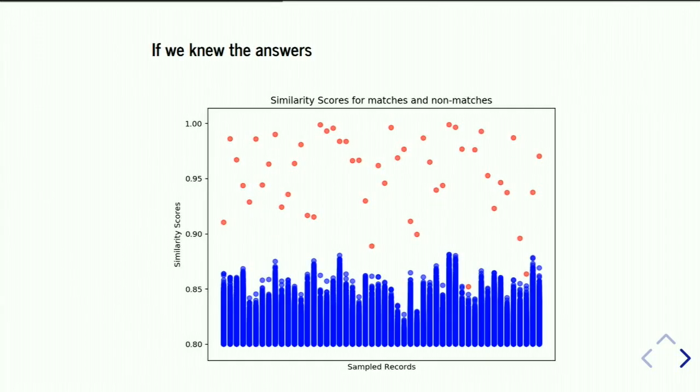So if we knew the answers, and in this case this is a synthetic data set, so we can peek under the hood and say, well, this is what the actual data is, and the matches here are shown in red. Let me slow down to describe this graph. On the bottom I have a few samples of records from dataset A, and all of the links to dataset B that are above a similarity of 0.8, and they're colored by whether or not they're a non-match or an actual match. So very helpfully, the actual matches are all the highest scoring matches, and they're all looking like they're between 0.9 and 1.